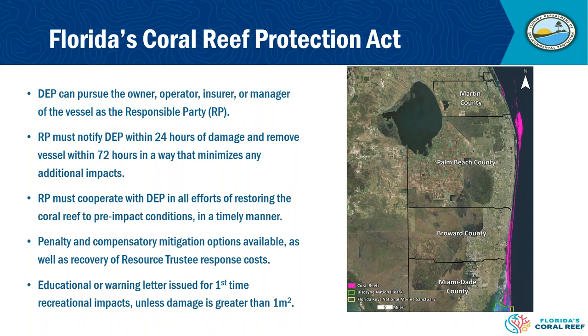There is the availability to collect penalties and compensatory mitigation, as well as recovery of resource trustee response costs. Resource trustees are local county partners, different agency partners in Southeast Florida that are trained and work with us directly to assess these types of coral reef incidents. So we try and pay them back for their time.